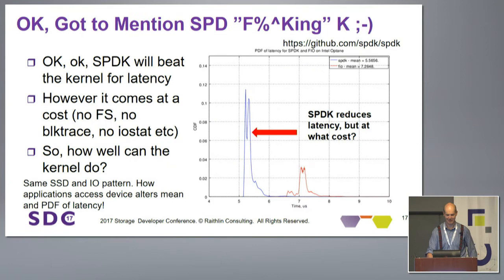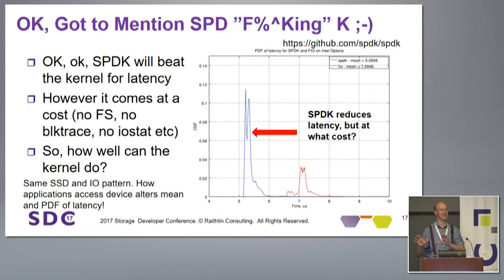Okay, I do have to raise the dark horse in the room and talk about SPDK. This is the name that Sagi and I came up with when we were very drunk one night, bemoaning user space drivers. That said, I think there are good things about it, but I kind of like teasing people, so I keep the expletive in there. So SPDK, for those who don't know, is a user space tool that basically says to the kernel, screw you, do not get involved with this PCIe device.